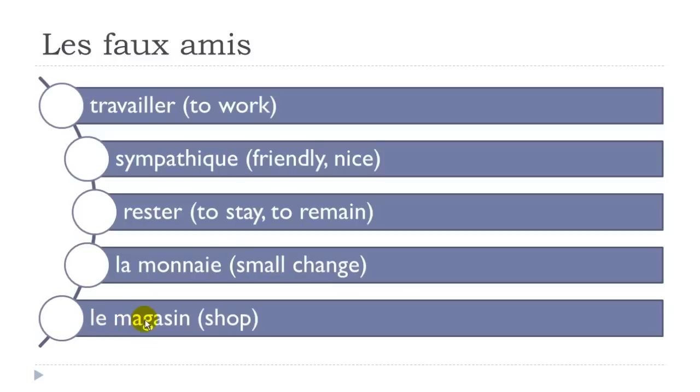Le magasin. Le magasin. Okay, remember, you've got only one S between two vowels. Then you get the sound Z, all right? And then the ending here is I-N, so it's nasal, goes in your nose, and it's un. Magasin. Okay, and it's shop.